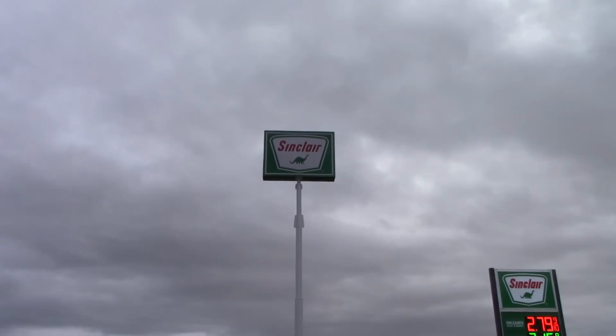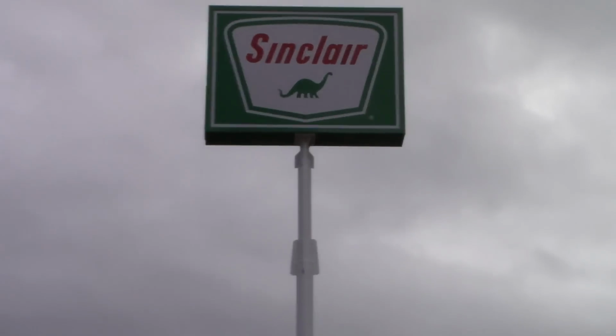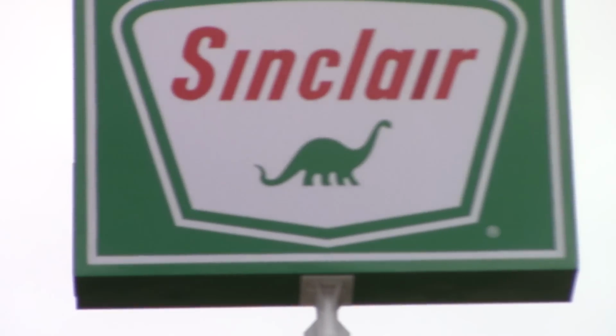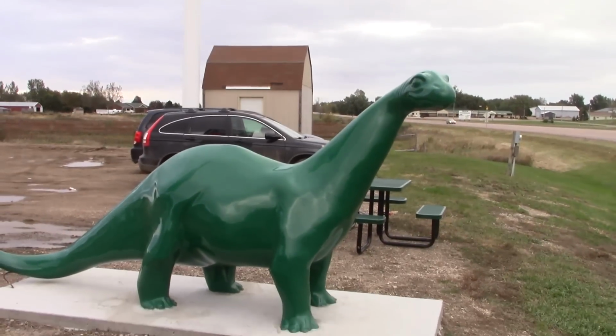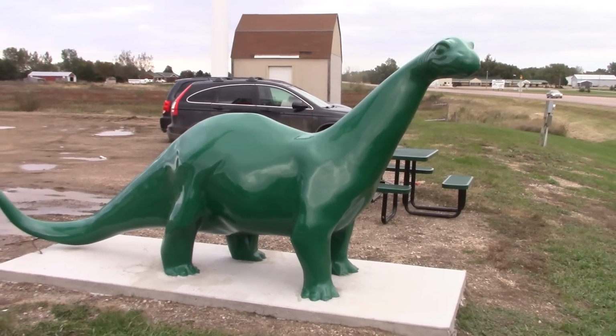extended car. One thing I noticed in South Dakota, they got Sinclair gas stations. We haven't had a Sinclair gas station in Wisconsin in so long. Yeah, we used to climb all over these things when we were kids.